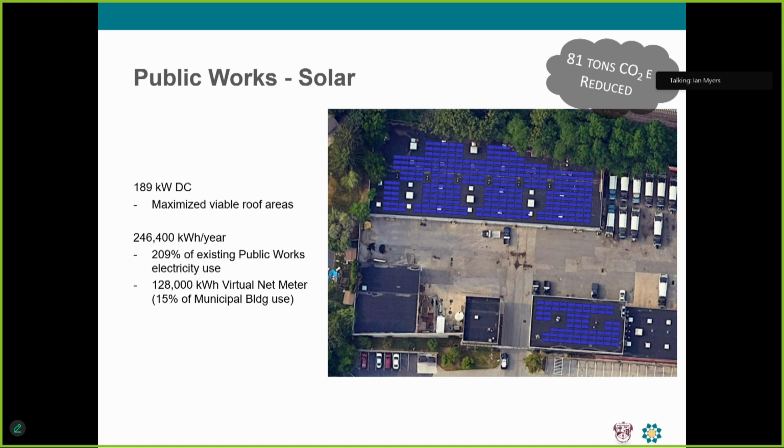And so this figure here, we would be producing 200% of what the facility is using, just the public works facility. So that remainder, that 128,000 kWh, will be virtually net metered to probably the municipal building. It can be virtually net metered to any other Radnor-owned site within 2 miles of the public works facility, but this is definitely the largest consumer.